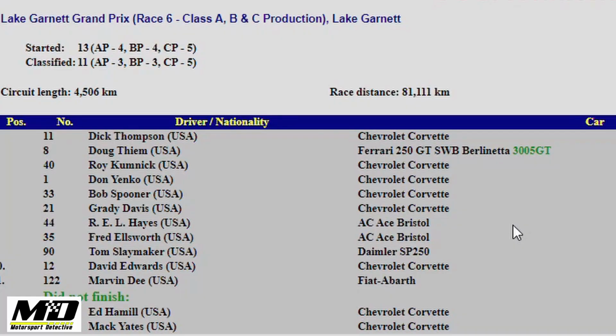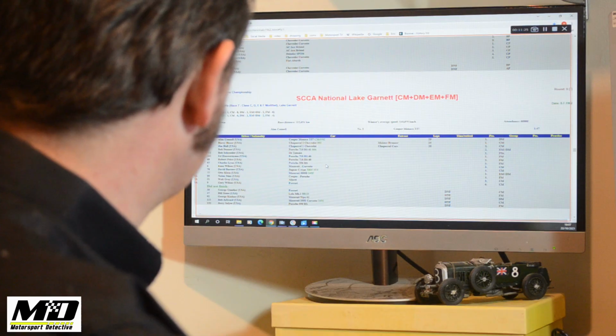So we've got in the Class A, B and C production sports car race at Lake Garnett, our Ferrari 250 GT short wheelbase with the chassis number 3005 GT, which links to the one we found earlier, driven by Doug Team, and he came second in his heat, so not too bad, beaten by a chap called Dick Thompson in a Chevrolet Corvette. What we need, however, is to find out about that Testarossa. How did that do?